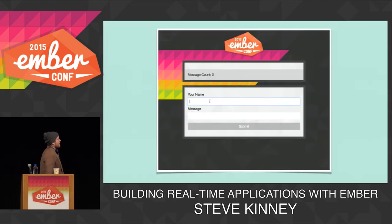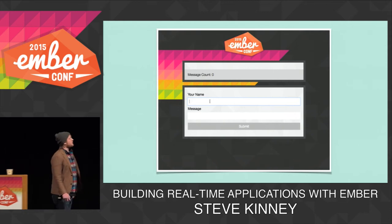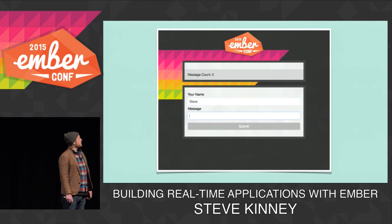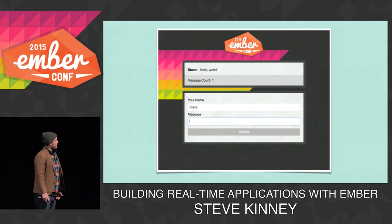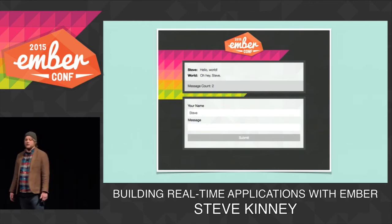Let's actually go forward and begin to implement these. This is ultimately what we're going to build by the end of our first iteration. It's a very simple chat application. You put in your name. Right, you put in any name, because anonymity on the internet is awesome. You put in your name, you put in a message. Theoretically, somebody else does the same thing. It pushes to your application.